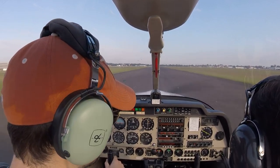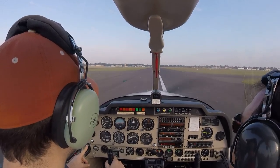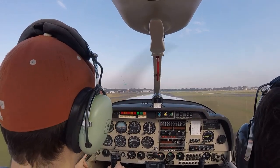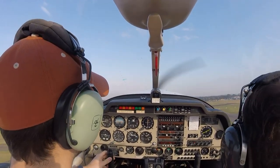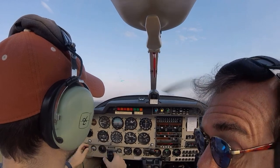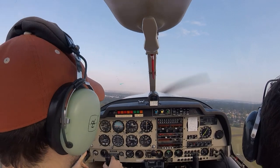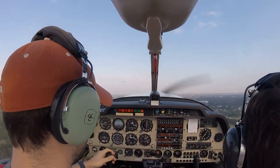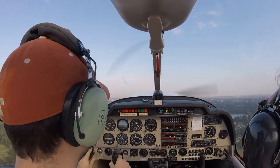Airspeed's indicating, pressure looks good, temperatures look good. Say again, Uniform November Victor. Runway left, lineup. Lining up runway left, Uniform November Victor. Uniform November Victor, follow the Robin up and runway left, clear for takeoff. Turn left a little bit, yep. Uniform November Victor. Flaps are up, power is full, fuel pump is on, temperatures and pressures are green.